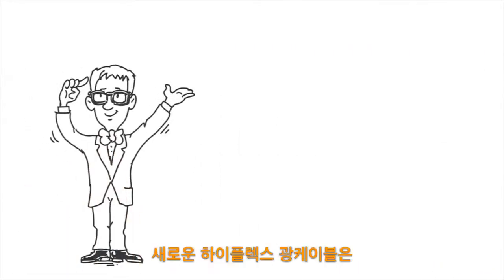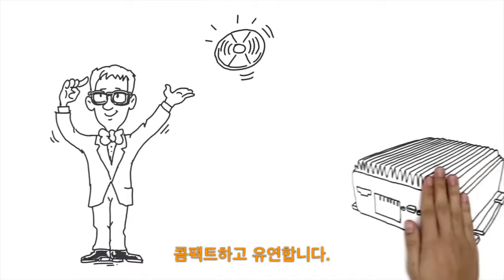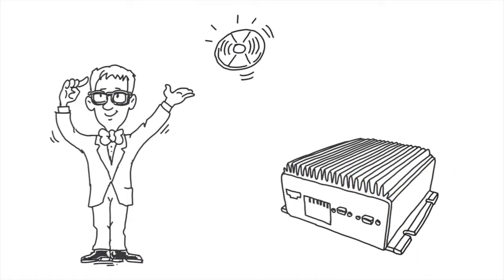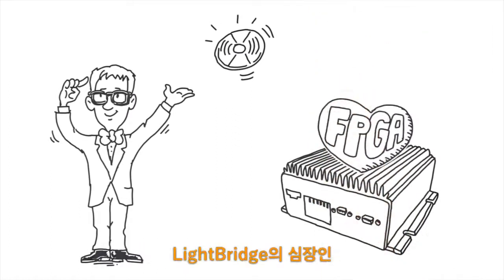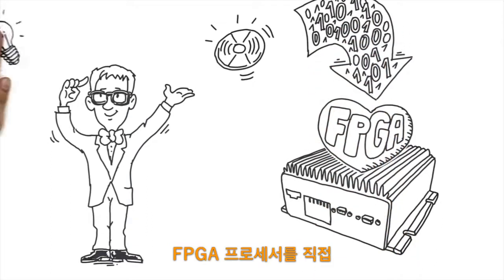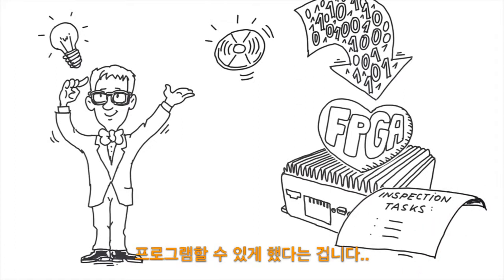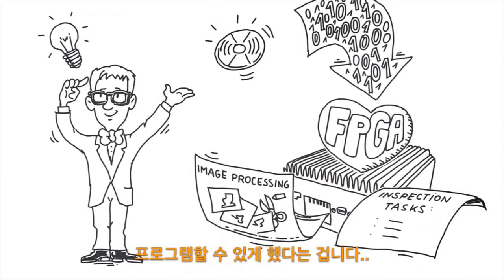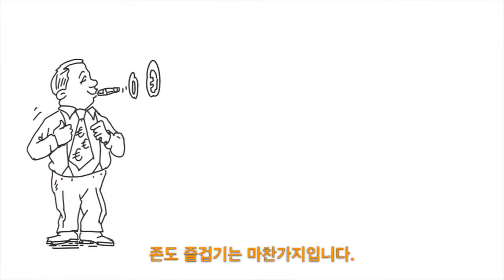What makes Paul even happier is the fact that with VisualApplets, the engineers from Silicon Software gave him the possibility to program the centerpiece of LightBridge, the FPGA processor, himself. Now, Paul can decide whether he wants LightBridge to take on additional inspection tasks or even work as an independent image processing system. John's happy now too.